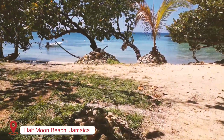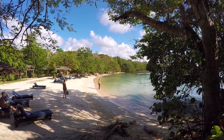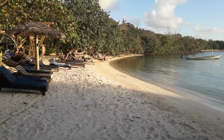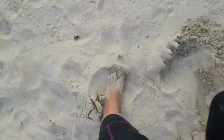Number 2, Half Moon Beach. There is Half Moon Resort in Montego Bay, but Half Moon Beach is actually one of the beaches in Negril in Jamaica. It's a private lagoon that has these kind of rustic facilities around it that gives the area an extra flavor. The water there is usually very calm and shallow, perfect for non-swimmers and small kids. And this is the place for romantic sunsets as well.